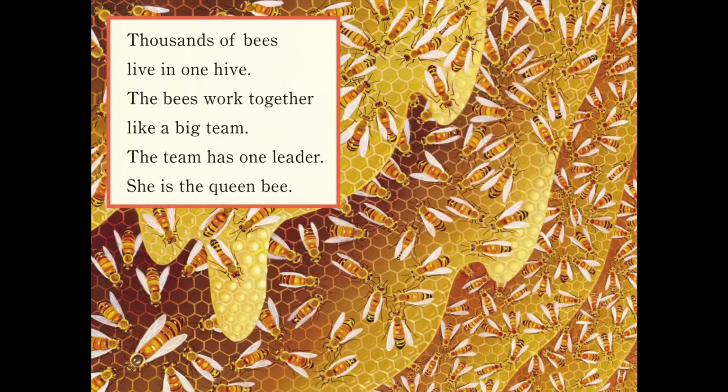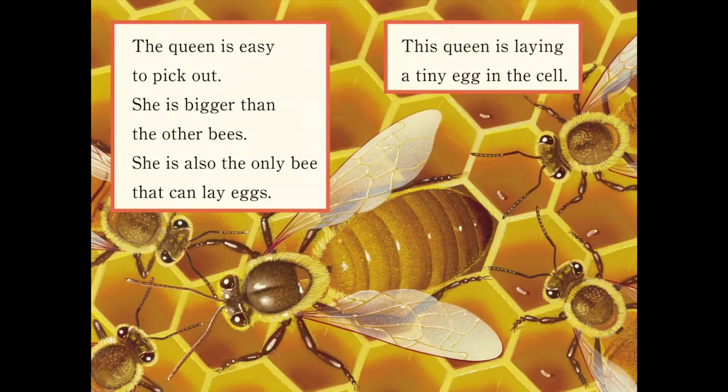Thousands of bees live in one hive. The bees work together like a big team. The team has one leader. She is the queen bee. The queen is easy to pick out. She is bigger than the other bees. She is also the only bee that can lay eggs.